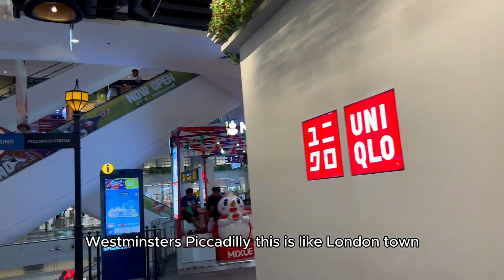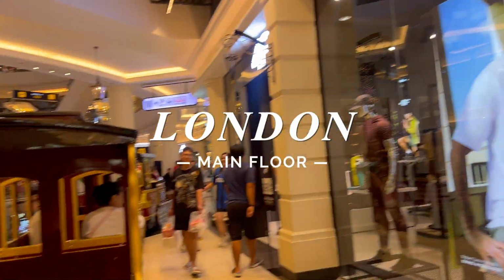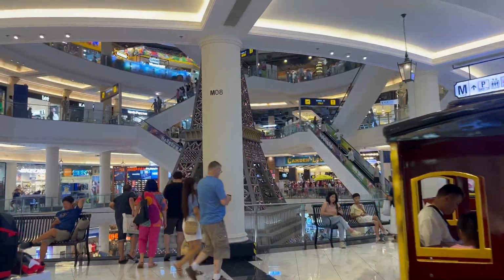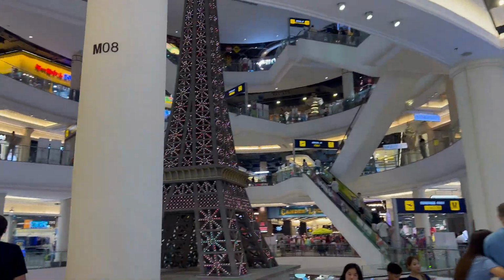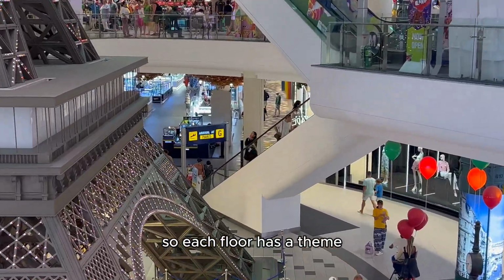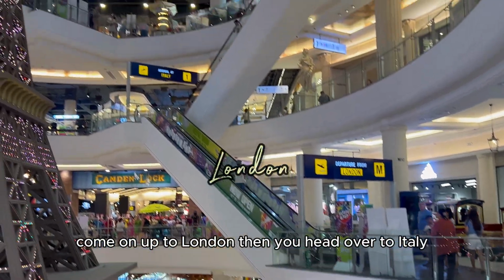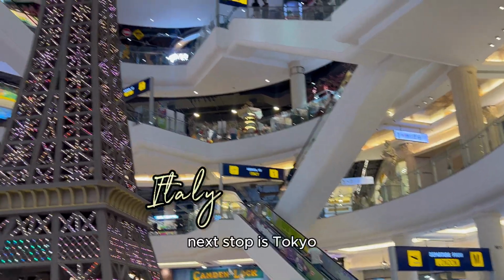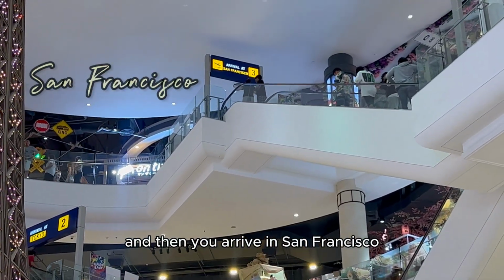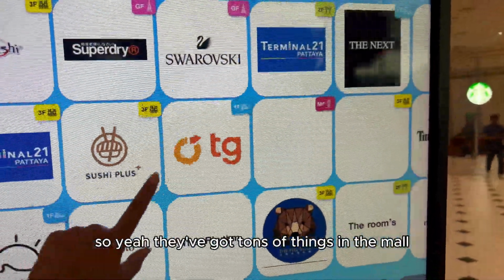Westminster Piccadilly. This is like London town. So each floor has a theme. Start at the ground level, which is Paris. Come on up to London. Then you head over to Italy. The next stop is Tokyo, and then you arrive in San Francisco. So yeah, they've got tons of things in the mall.